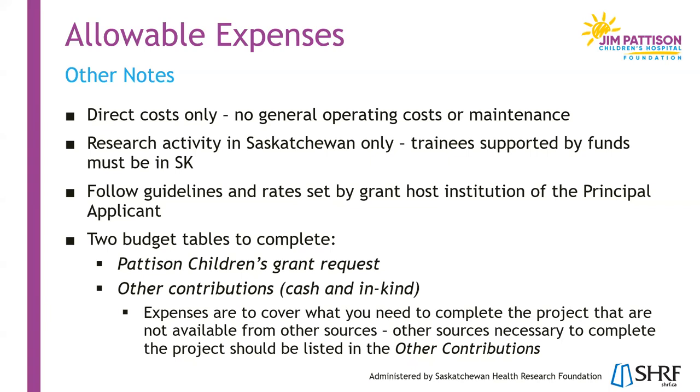A couple other notes about the allowable expenses. So we should be seeing direct costs only. The grant does not pay for general overhead operating costs or maintenance. And the research activity has to be in Saskatchewan. So any trainees supported by the funds must be in Saskatchewan. As a general guideline, we ask that applicants follow the rates set by their host institution.